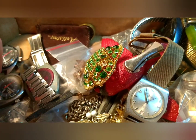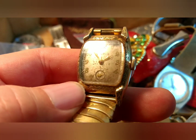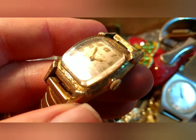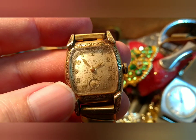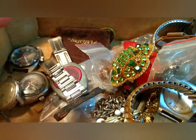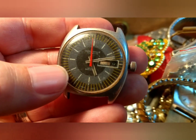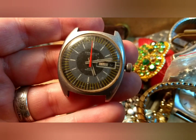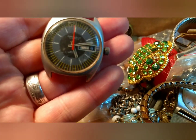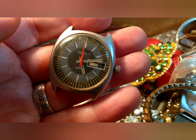Have a pin or a brooch there. Have a Bulova Art Deco style watch. Case is really nice. Design, unfortunately, is not running. So another parts type piece. So there's an outstanding watch in here and a couple other good ones. This one isn't actually running. It's a Caravel, but I think this as a parts piece is probably worth about $20 to $30 just for this watch. But unfortunately, this one is not running. It'd probably clean up pretty nicely. The crystal, if I would polish it, it'd look pretty nice.